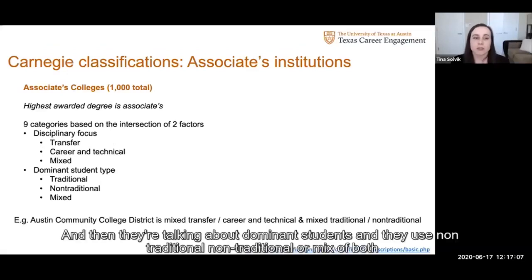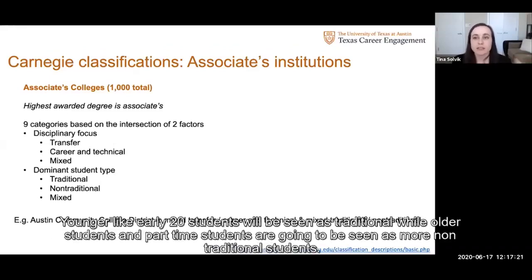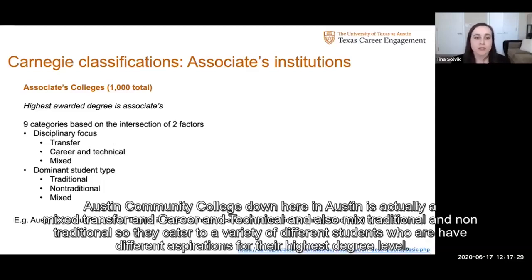And then they're talking about dominant students, and they use traditional, non-traditional, or a mix of both. And really what they're talking about is where are the students going education-wise, what is their age, are they part-time or full-time? A full-time, younger, early 20s student will be seen as traditional, while older students and part-time students are going to be seen as more non-traditional students. And Austin Community College, down here in Austin, is actually a mixed transfer and career and technical, and also mixed traditional and non-traditional. So they cater to a variety of different students who have different aspirations for their highest degree level.